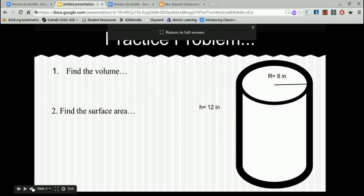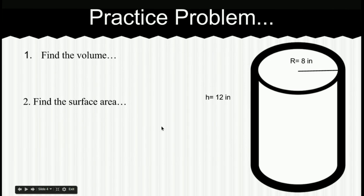Okay, so now you've got 2 practice problems. So the first one you've got is volume, and this has a radius of 8 and a height of 12. So go ahead and pause your video right now and find the volume and surface area of this cylinder. Make sure that you are showing your work on your paper. Go ahead and pause it. When you're done solving, push play.